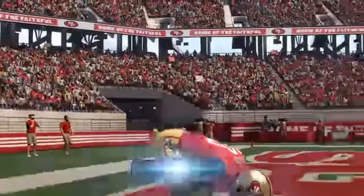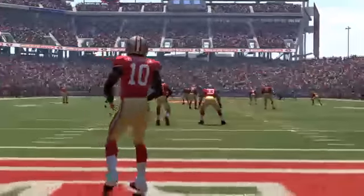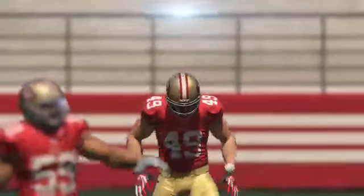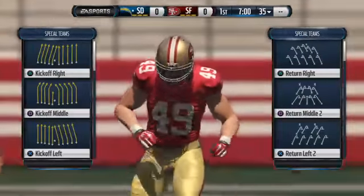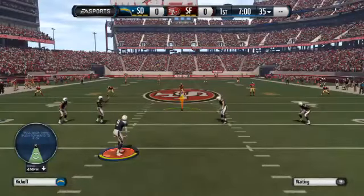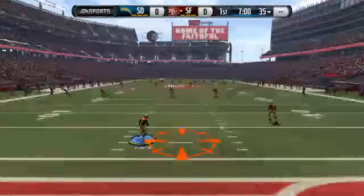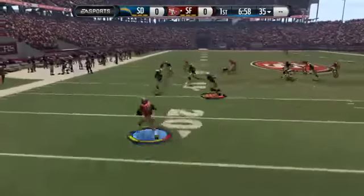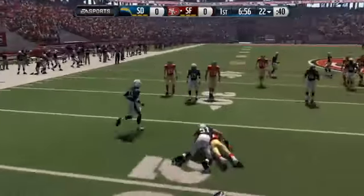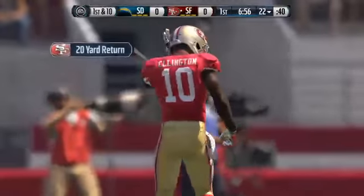Ellington's back, ready to field the opening kick. This game is underway. Ellington's going to start his return. And he's tackled just past the 20. We'll mark it at the 22-yard line.